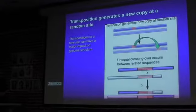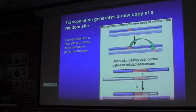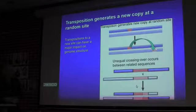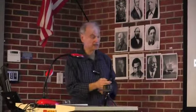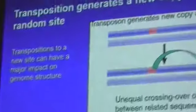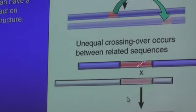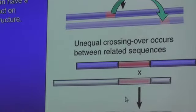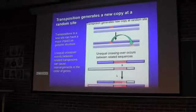Transposition generates a new copy at a random site. Well, sometimes it creates a new copy. Certainly there's a copy at a random site on a recipient DNA. Sometimes it leaves a copy of itself. Other times it leaves just a big hole. These are some of the consequences. If you have them on two chromosomal arms, you get recombination and you get rearrangements, large-scale rearrangements, unequal crossing over.